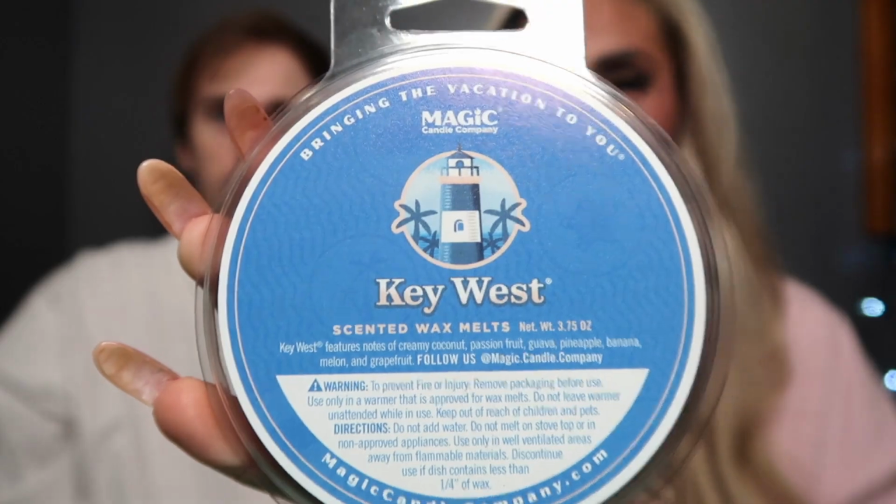Last but not least, we have Key West. This is based off of the resort Old Key West at Disney World. So I'm assuming it's gonna smell tropical, like a beach or something. We've never been there before, so I'm assuming this smells like the lobby or something. We always try to find new Magic Candle scents that we haven't ordered before, and we want to smell all of them eventually. This was another one we hadn't done yet, and when I was reading the descriptions, I did think it sounded really good, so hopefully it smells just as good now.